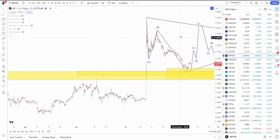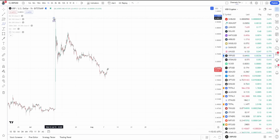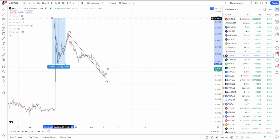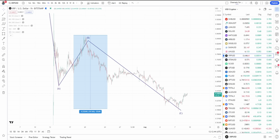And then, like we talked about with ABC corrections, with zigzags happening in here, wave A and C tend to be near equality in length. And we can see that wave A, which is negative 28 cents, is nearly equivalent to wave C at negative 28 cents. So those all match up and look pretty good. And zigzags, Elliott wave theory already suggests the bottom is actually already in, and that this thing could go firing back up into the range at any moment.